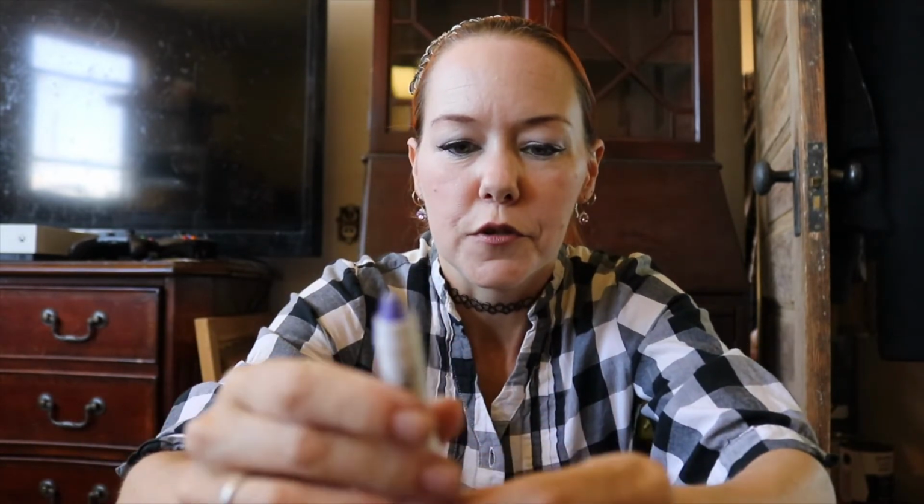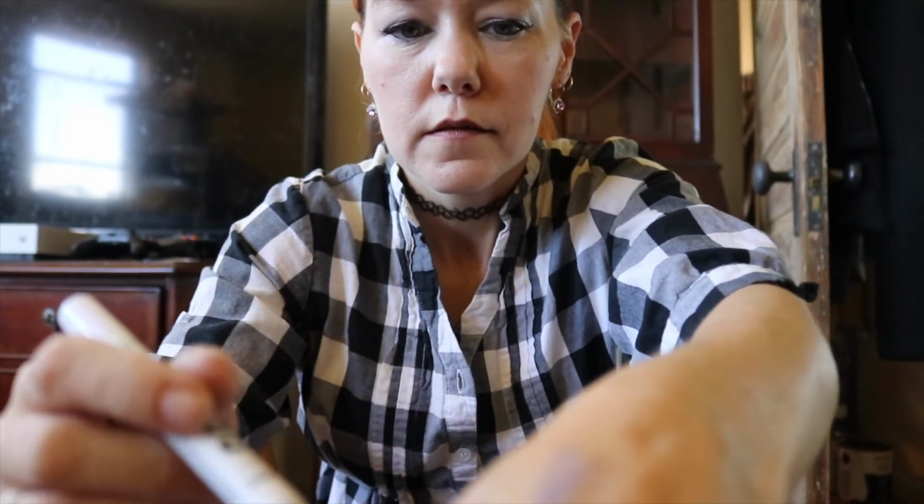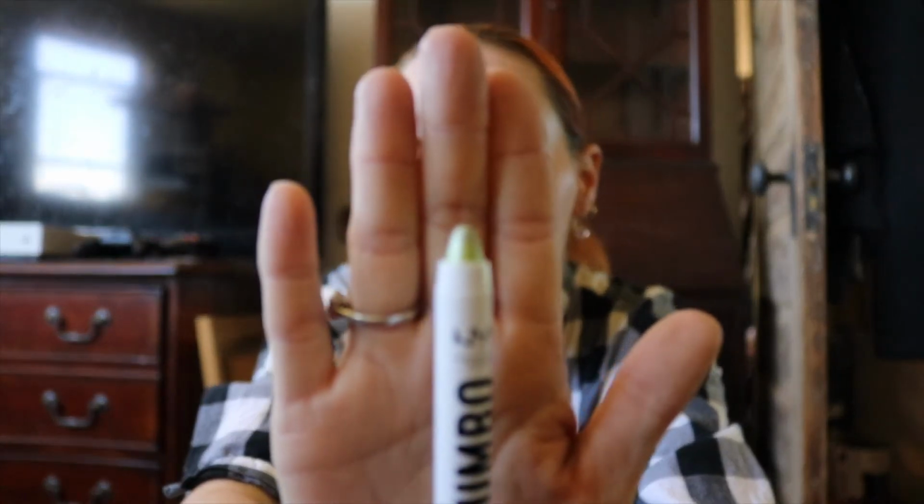I did open these up because I used them this morning before I started talking to you guys because I wanted to get ready. The first one is a lovely shade of purple. I don't know if you can see that, but it's just a light purple color. I did use that on my eyes today, on the lids and then just around the outside a little bit.